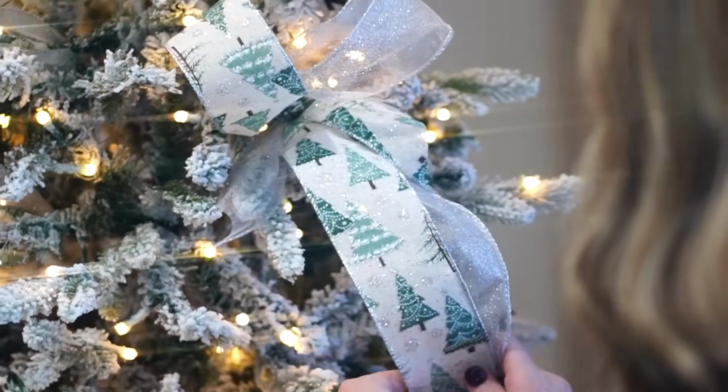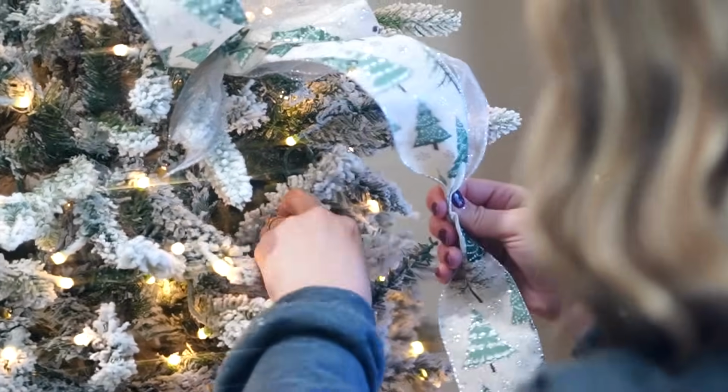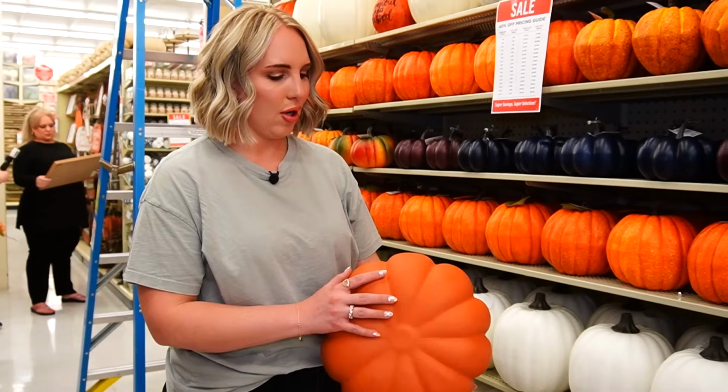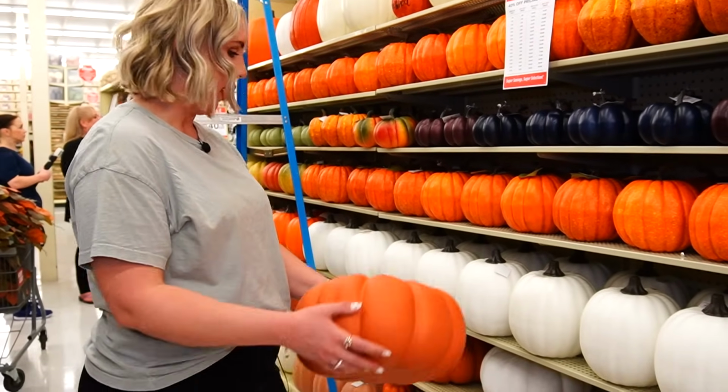This was my favorite. I think if I remember correctly, this was my favorite ribbon of the year last year. And I have it again. I love it. I think this is the one that I did on the little boy's tree. I feel like these are new. I could be wrong. But these are great.